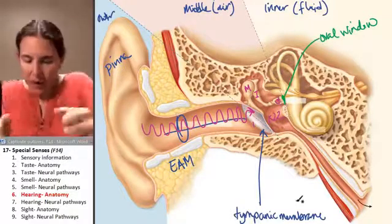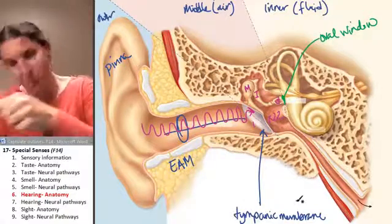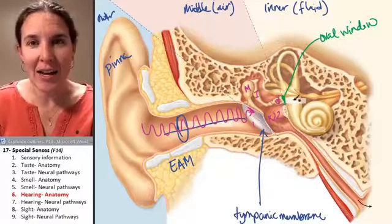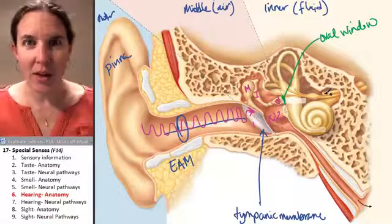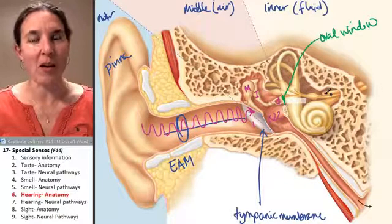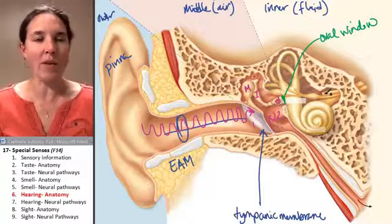If a window, a membrane, can vibrate the bones, which then vibrate a membrane, what is going to happen inside these fluid-filled structures? Dude, have you guys been to the Discovery Museum? Back in the day when I was staying home with my kids all day long, we'd ride the bus to the Discovery Museum, and we'd play with the water thing down there.